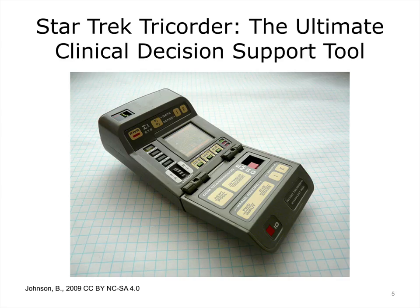A tricorder is a fictional, multifunction handheld device from the Star Trek science fiction television program. In this television program, a tricorder is used for sensor scanning, data analysis, and recording data. In a medical context, it is used by doctors to help diagnose diseases and collect bodily information about a patient. It is the ultimate decision support tool. Moreover, it is safe to say that few contemporary CDSS tools can measure up to the tricorder. Of course, the tricorder is the stuff of science fiction, and it's not likely that we will have any such device anytime soon.